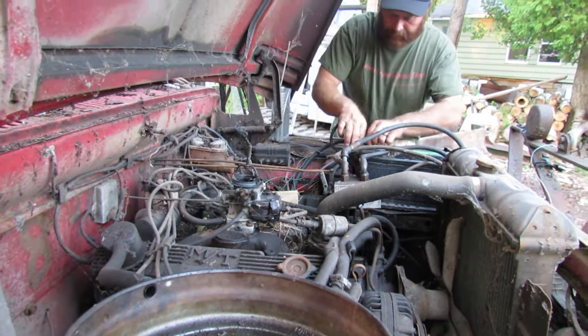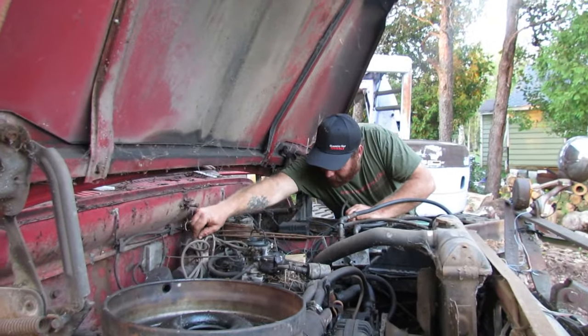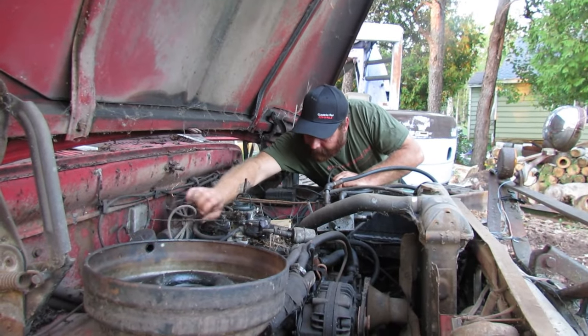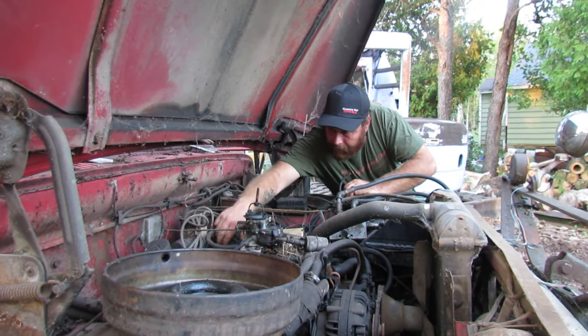No spark. But it had it at the points. So it needs a new coil. It very well could.